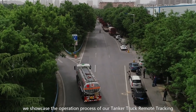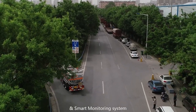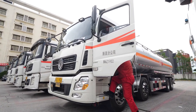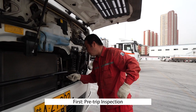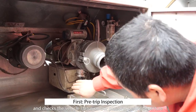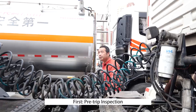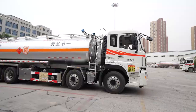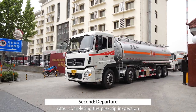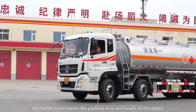In this video, we showcase the operation process of our tanker truck remote tracking and smart monitoring system. First, pre-trip inspection. The driver performs equipment inspections and checks the vehicle status on our platform before departure. Second, departure. After completing the pre-trip inspection, the tanker truck leaves the parking area and heads to the depot.